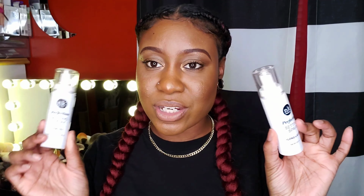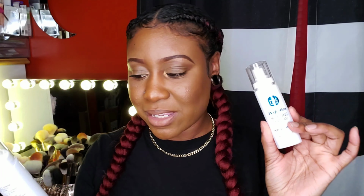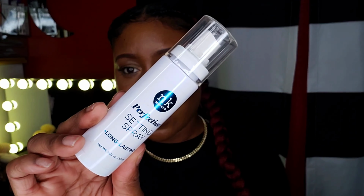The next 2 items that I have are the Nicka K Perfection setting sprays. I have the long lasting and the mattifying setting sprays. I have tried both of these. Yeah, I think it's this one. This is the one that I look a mess. This is the one that comes out really harsh. So I don't know, it just could be this nozzle because the mattifying one didn't really do that. I think the one on the long lasting comes out really harsh. I think it's just the nozzle, but I mean, it's okay.